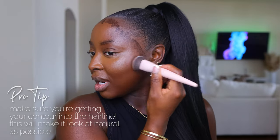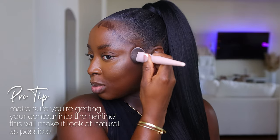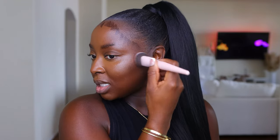And I gotta be honest with you, there are times where I will wash my face and I do my double cleanse, I do the whole situation. And then when it comes to me wiping my face or just patting it dry, at the hairline, there's product, you feel me? So even I know I gotta do a better job of cleaning my hairline. But that should not stop us from getting our product into the hairline because that's how it'll look most natural, you feel me? So let's make sure that we are blending it up into there.